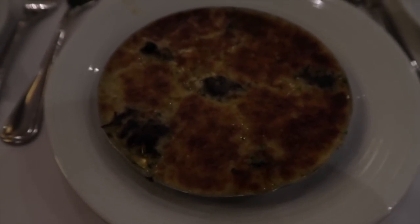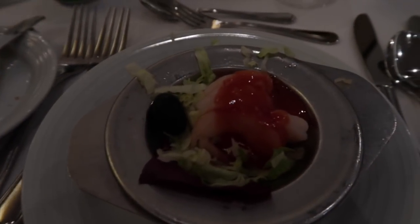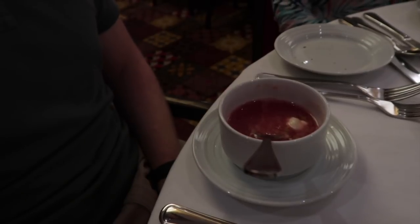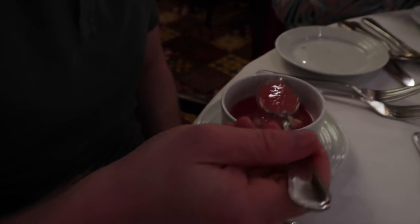Course number 1 of our first meal, escargot. What do you got? You got shrimp cocktail? Yep. Shrimp cocktail. Yum, yum, yum. 0 Smart Points, friends. And Eric is eating, what are you eating? The gazpacho, which is watermelon and raspberry. What do you think? Tastes like watermelon.